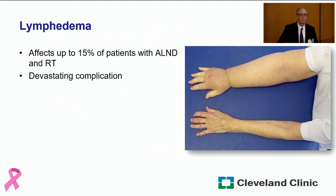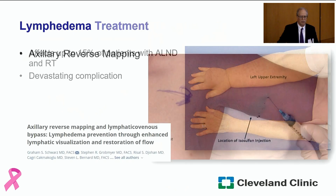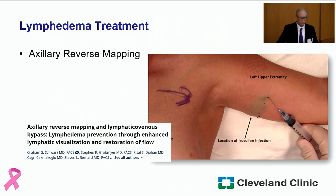Lymphedema. So this is a result of us doing our lymph node dissections and then the patient getting radiation therapy. Both of those are additive. And we haven't completely solved that, but we have made progress. So it is a devastating complication, and it affects up to 15% of patients who have that axillary node dissection and radiation therapy. So what we do, and you can see this paper with Dr.